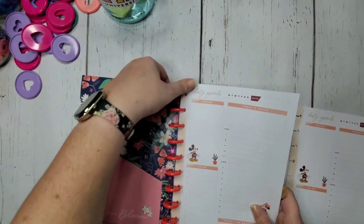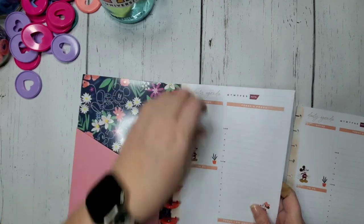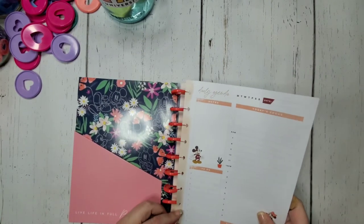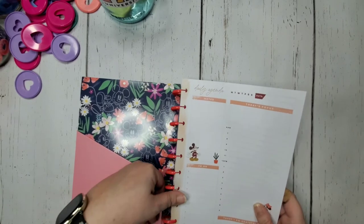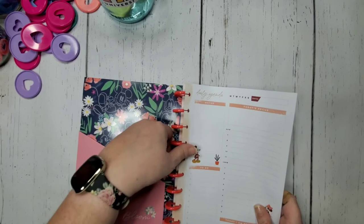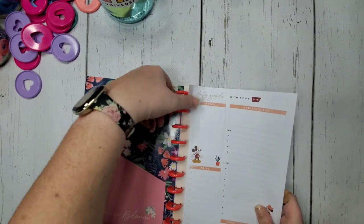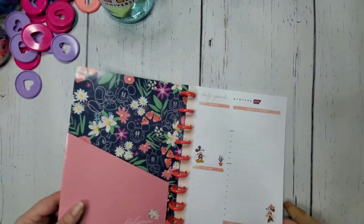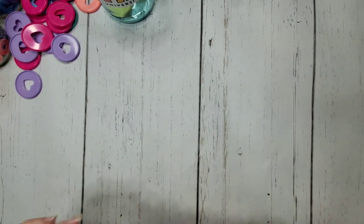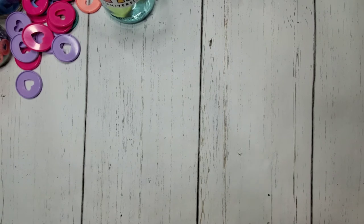If I could put everything on discs, I probably would. I can't. Well, maybe I can. Alright, so now we've got our little, and obviously you can look at it, it's Mickey. So now we've got this little Mickey Daily Pages ready to go on our shelf, taken care of.